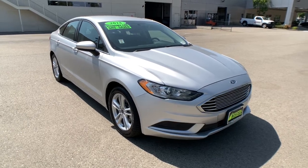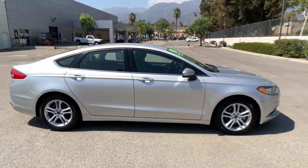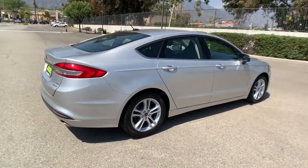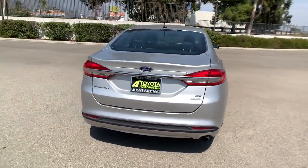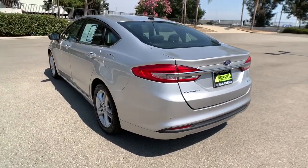You just found the 2018 Ford Fusion. This vehicle still has fewer than 25,000 miles on the clock, so it won't last long. This sleek Fusion is ready to take you wherever you need to go in stylish luxury. It delivers smart tech and a smooth ride, so you can relax and focus on the drive.